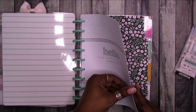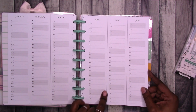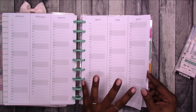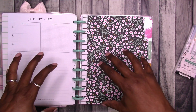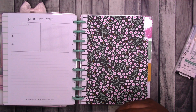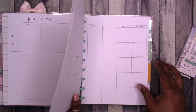So let's take off some more packaging. There's the title page. You got the 2024, 2025 monthlies. I'll figure out something to do here. This will be great for tracking digitals, I think. But here I go again. I gotta figure out the separation of the content management versus my PR and social media planner. I gotta figure out the breakdown of that, how I want things to be separated.